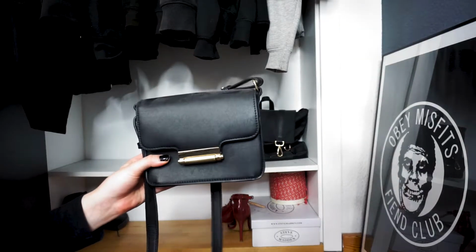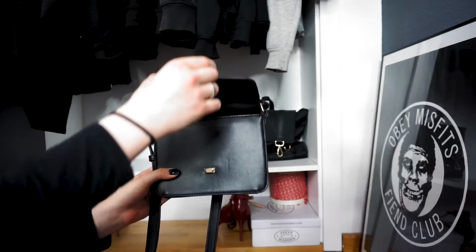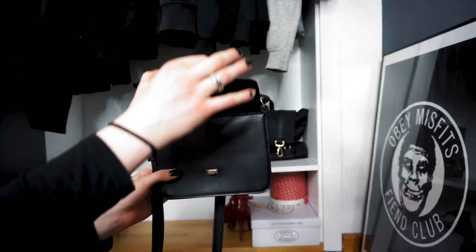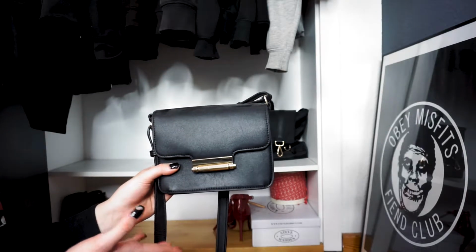I think I will donate this bag just because I literally never wear this, mainly because the closing on this is kind of broken and it's very frustrating. Plus, I don't wear gold hardware a lot because gold doesn't fit most of my outfits.